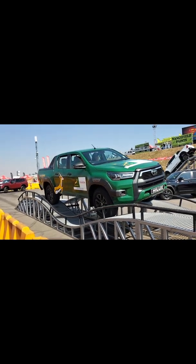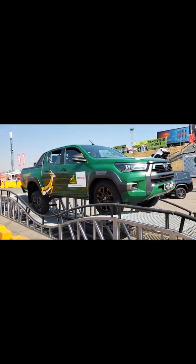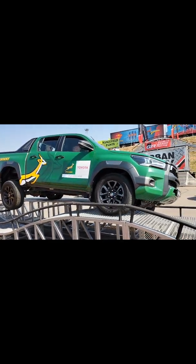I know it's a bit of a challenge watching something while listening to something else, so let me give you a chance to look at this Toyota Hilux GD6.